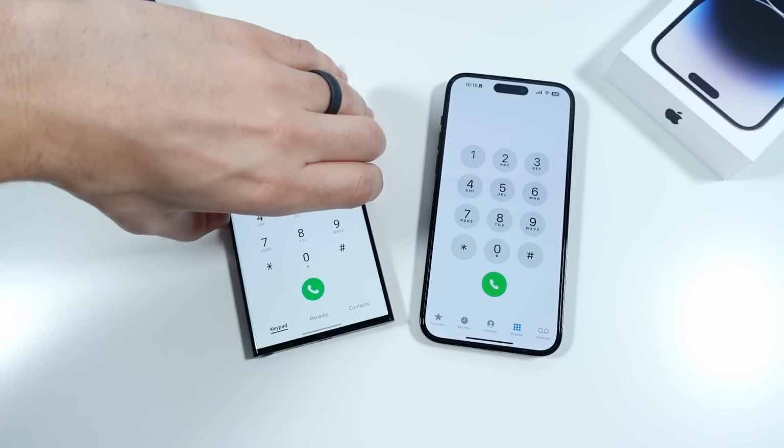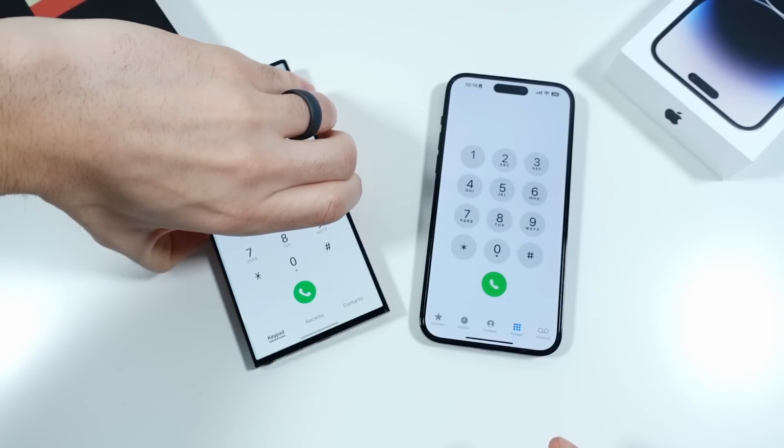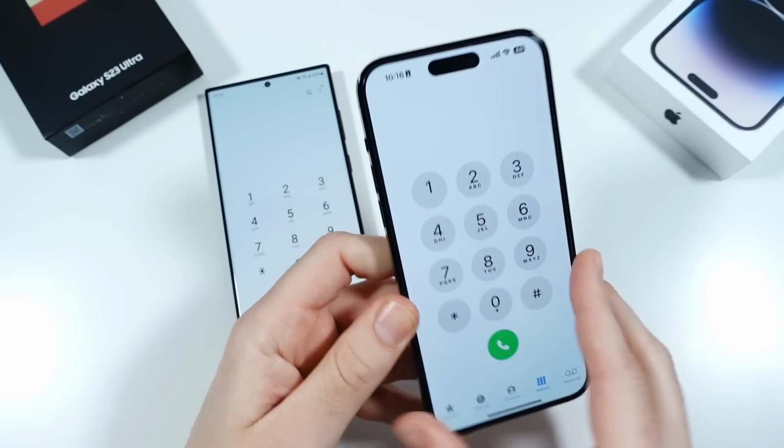And also, you don't have to play around with that eSIM stuff because this does have a SIM card tray on the Samsung plus eSIM support. You get to choose. It's your choice. On Apple, there is no SIM card tray. You are forced to use eSIM.